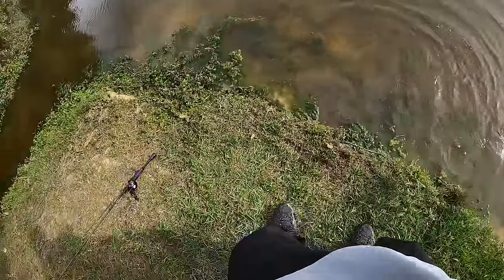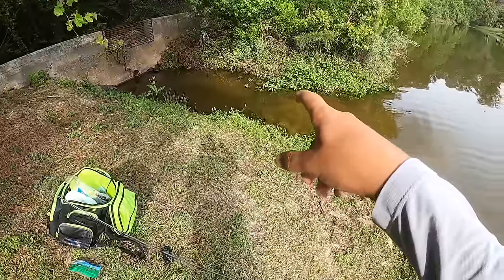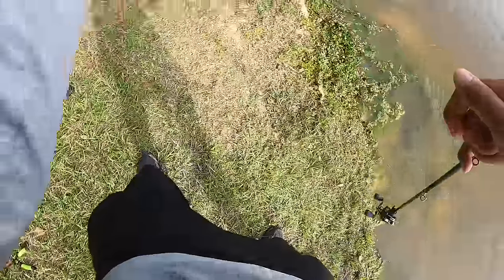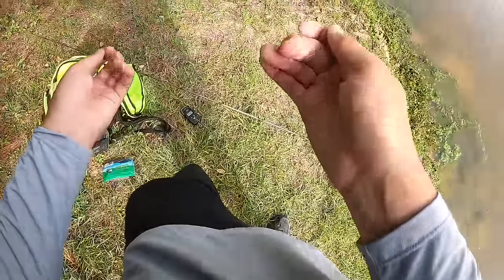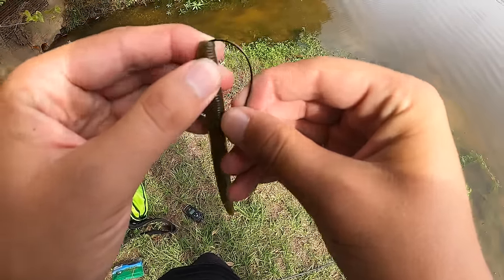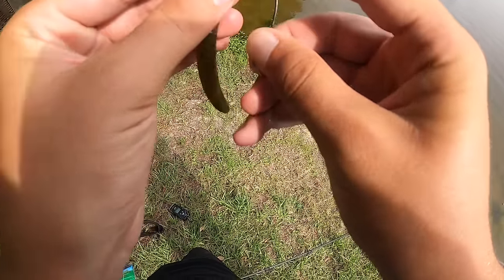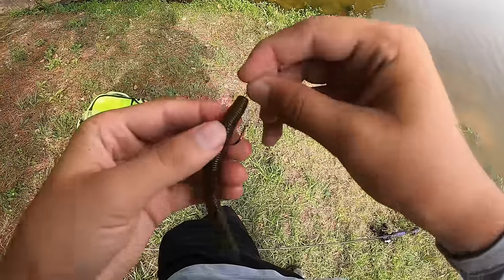Jeez. Aggressive. Feisty. Oh, dude, this bass is back over there. It literally keeps going into the shallows over there. What is even this place, dude? Every time I come here, I catch something new. See, you can't fault me for putting a good old Senko on. It was at the bottom, and I was just raising it to let it do a refall, and that dude just smoked it on the way up.